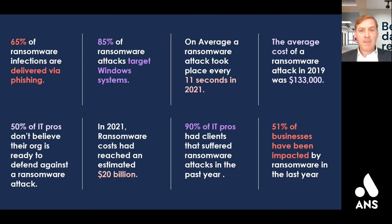So hopefully in the next couple of slides, we'll look at how we can help you mitigate those risks and put you in a much better position to survive if and when those threats happen.